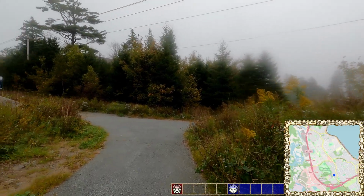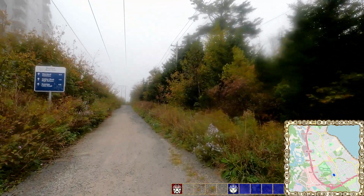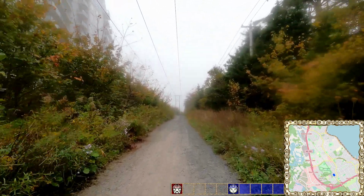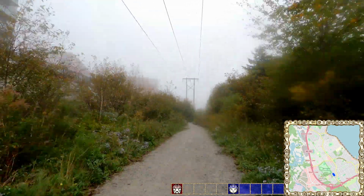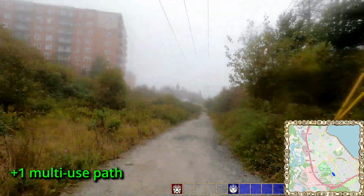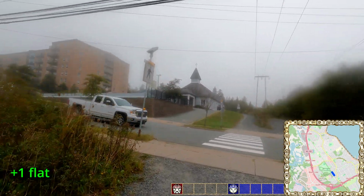I'm starting out at the southern end of the trail where it meets Washmill Lake Drive. This end doesn't have any direct connections to any other part of the bike network. The trail functions as a multi-use path that keeps bikes separate from traffic. The trail is unpaved, but it is made up of packed gravel, and it is mostly flat.